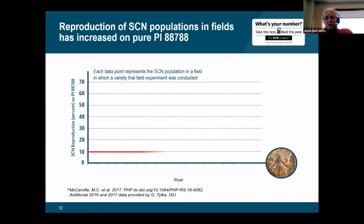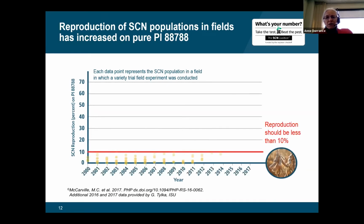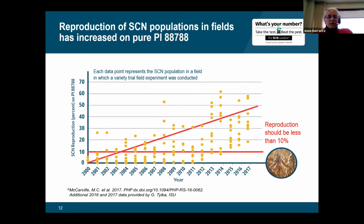So this is Greg Tylka's data. He runs a field evaluation every year of cultivars with the 88788 source of resistance. And in these fields, he measures the female index at the end of every season. You can see from 2000, it was very good. But by the end of 2017, he's at about 50% of the reproduction on the 88788 compared to that susceptible control. So even he's begun to measure this in the field.